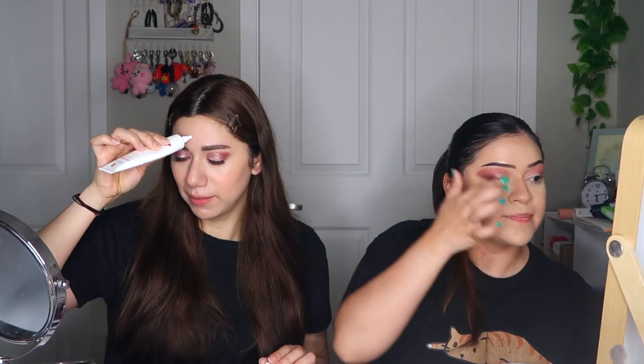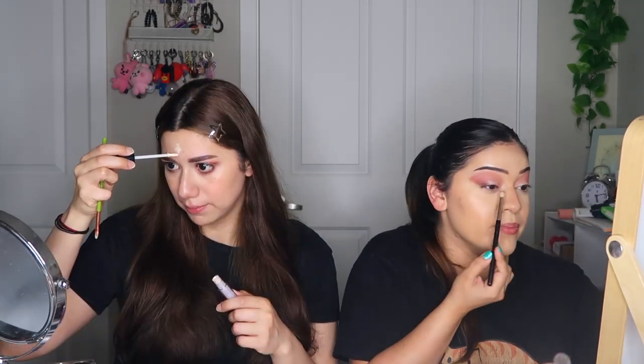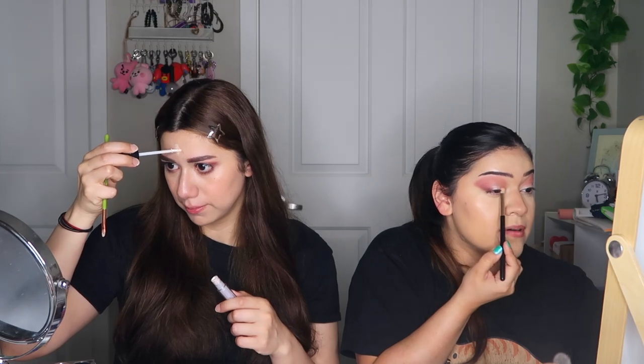Okay, let's get that forehead design in. Okay. Oh my god, that's not gonna be light enough. What the heck? What am I doing? Because it looks shimmery in the middle, not in the inner corner. There we go. Perfection.